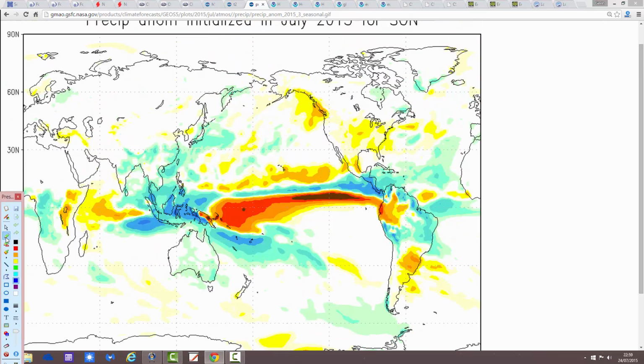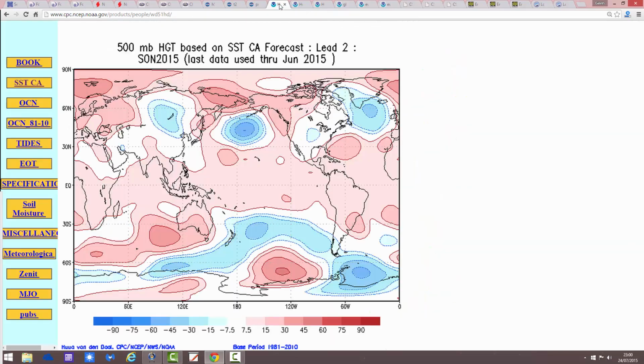The rainfall anomaly looks like this. It actually hints at being ever so slightly above average in the north and west anyway, but not a great deviation. Again, it is near normal. Hugues van der Wiel next.